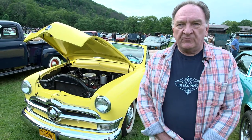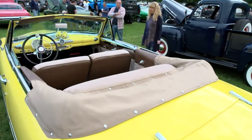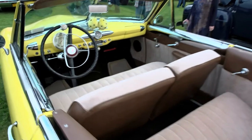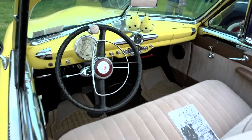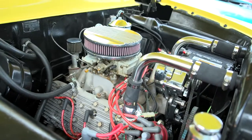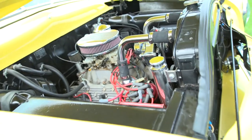I had to finish it off with some minor engine work, finished off the interior, and had to put a new top on it. It is the original transmission, a three-speed with an overdrive. The engine is a Mercury engine. It's not the original Ford flathead, but it is a Merc flathead. The rest of the drivetrain is all original.